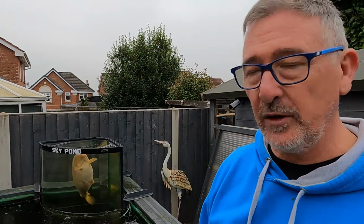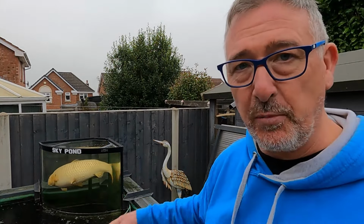And also you can go for bigger tanks. I'd love to be able to experiment and go with a tank that takes up the whole end of this pond. You know, that would be ace. But I don't know, that'd be another project and another frame and another tank.